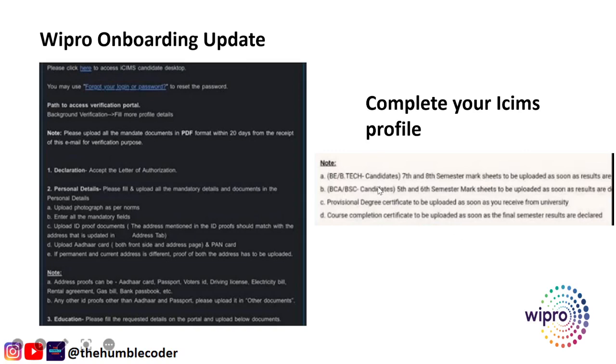Okay, and in the note also some things are given, like BE or BTech 7th and 8th sem mark sheets to be uploaded as soon as the results are declared. For BCA or BSc candidates, 5th and 6th mark sheets are required, and provisional degree certificate to be uploaded as soon as you receive it. Course completion certificate to be uploaded as soon as your semester results are declared. So these all are the important documents that you need to upload on the ICIMS portal. I hope now it is clear to everyone. Those who have got this mail, they only have to upload all these documents. If you have any other doubts, let me know in the comment section and I will clarify it.